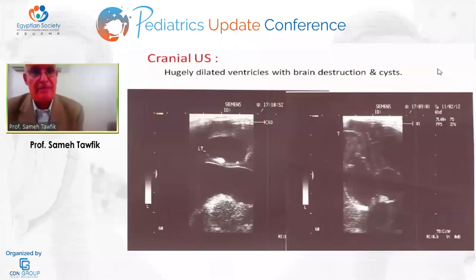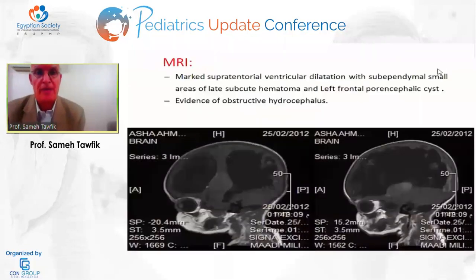Cranial ultrasound showed hugely dilated ventricles of the brain with brain destruction and cysts. At this time, it's only about 2 weeks following delivery. I assumed, with my colleagues and my friends in the UK and the USA, that this thrombotic event actually happened intrauterine. So these are huge dilated cysts due to thrombus. MRI: you can see hydrophilic changes, subacute hematoma, subependymal hemorrhage, and the ventricles are hugely dilated. There's evidence of obstructive hydrocephalus.